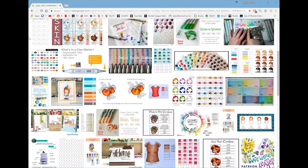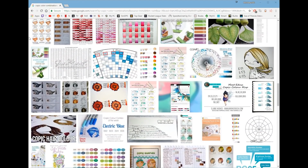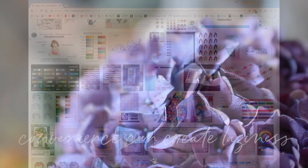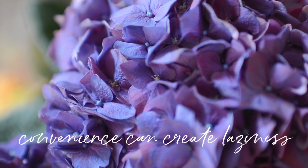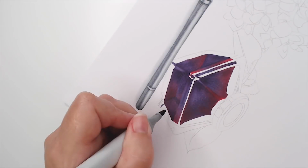Part of the problem is that color recipes are just so darned convenient. No matter what you want to color, the perfect recipe is just a Google away. That leads to a kind of almost mental laziness. Why spend time thinking about the color of a hydrangea when someone else has done that thinking for you? Recipes are comfortable, and that works until it doesn't. When you want to start coloring with realism, your dependence upon recipes will get in the way.